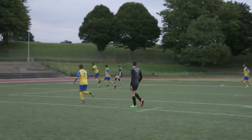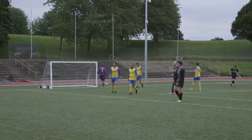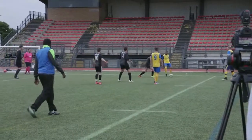He's having a great game so far, playing it wide to Jakey, pulls it back to me, one touch, looked to hit it and dragged it just wide again, not showing the composure on the ball that I would expect for myself. I've had a few chances now in this game.